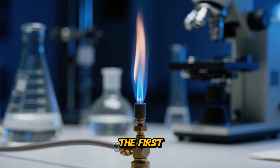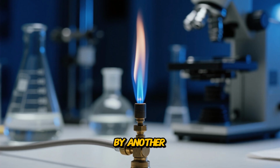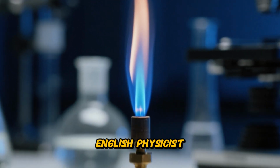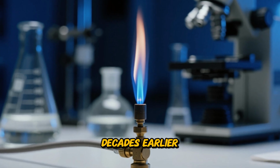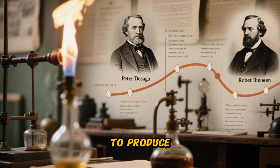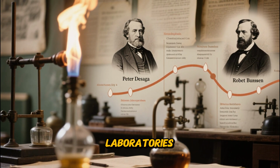In fact, the first version of what we now call the Bunsen burner was created by another scientist named Michael Faraday, the famous English physicist known for his work in electricity. Faraday had experimented with controlled gas flames decades earlier, designing early burners that mixed gas and air to produce cleaner combustion. But his design didn't fully catch on in laboratories.